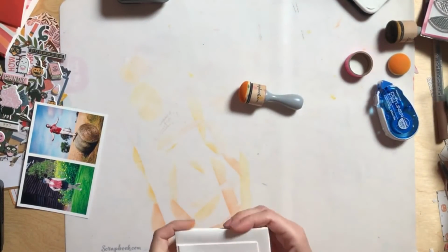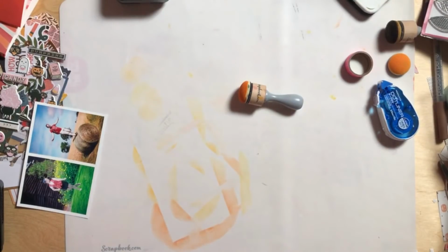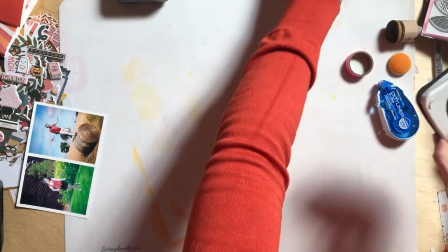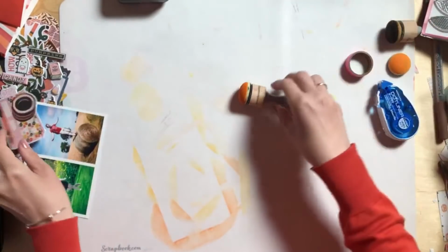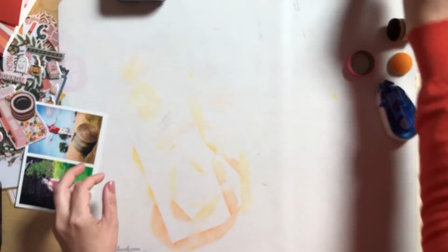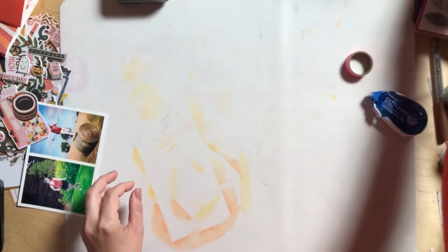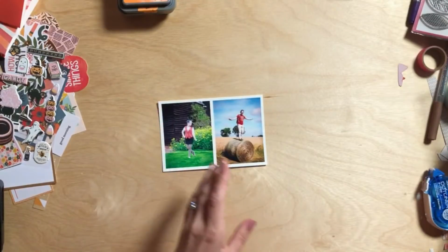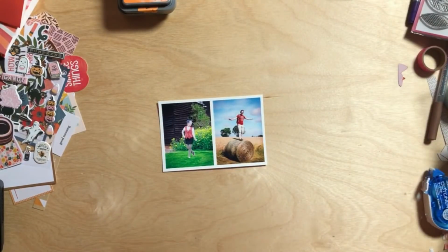Let's scrapbook now, shall we? It's all good. All of the things in the right place. And then I won't need this right now. Okay, let's have these photos. Let's hope that I don't get ink all over everything. And the kit. Here's the finished page. I can leave that over there.